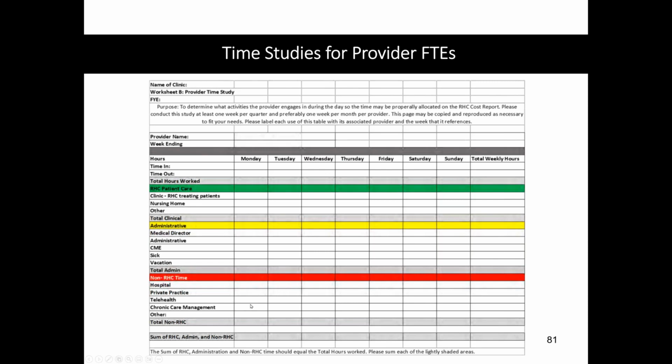And so we would not be counting those as allowable cost, and if there were visits there, we would not count those as visits either. So that's going to be an important step that you do.